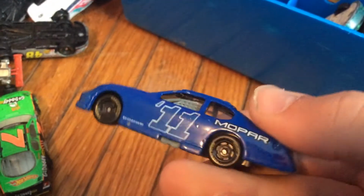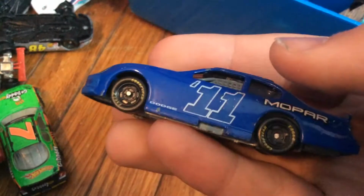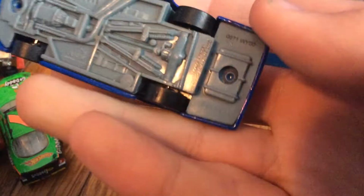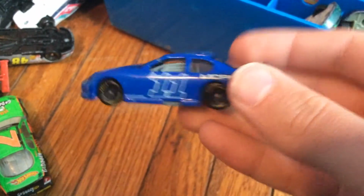Next, we have another, just a car from Tractor Supply. Definitely a Dodge, so nothing to write home about that. 2005. 2006, excuse me. Nothing to write home about this car either.